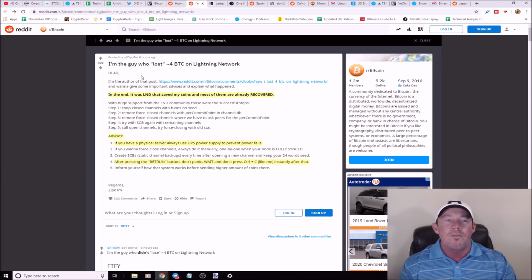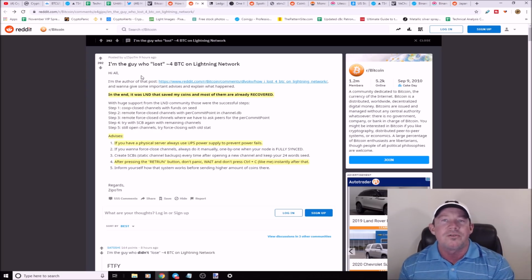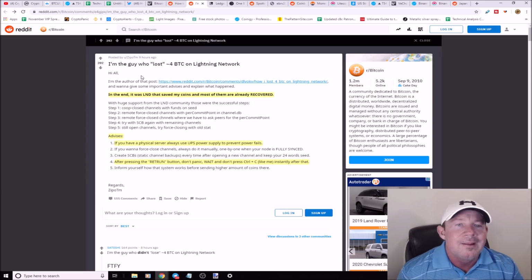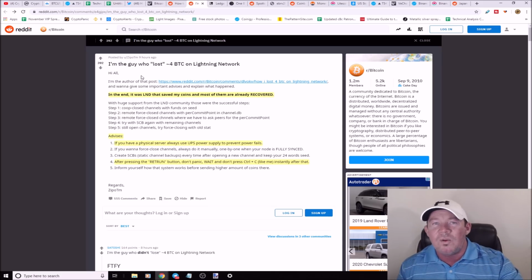Why did he lose 4 Bitcoin? Because he didn't exactly know what he's doing. Well, everybody coming into this market is not going to know what they're doing. This software has to be more streamlined. Blockchain has to be more streamlined. Crypto has to be more streamlined, right? When the masses come in, all these bugs have to be worked out. We're not quite there yet.